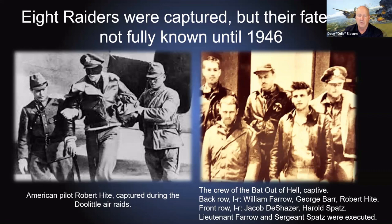There's the famous picture of one of the raiders, Captain Haidt, who was captured. And then we have the aircraft that was nicknamed Bat Out of Hell, where they had these individual crews, and you can see that 2 of them were executed and 1 died in captivity.